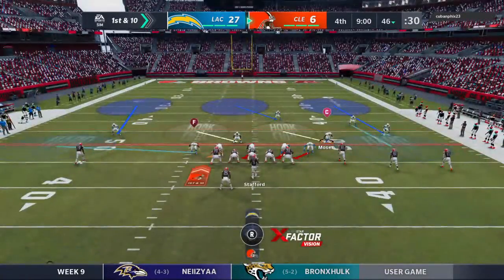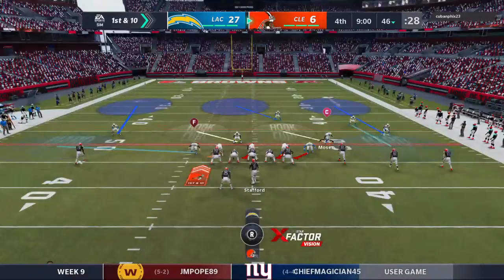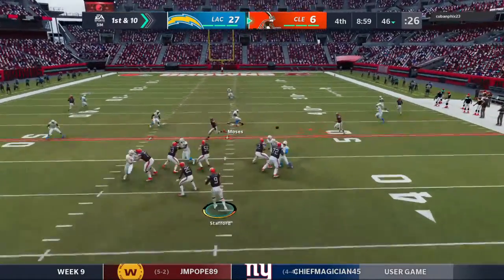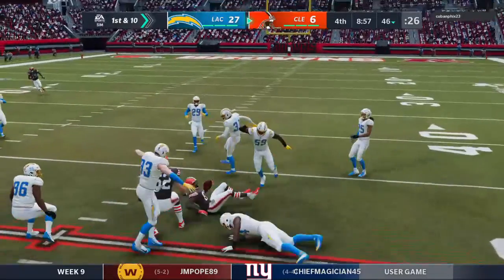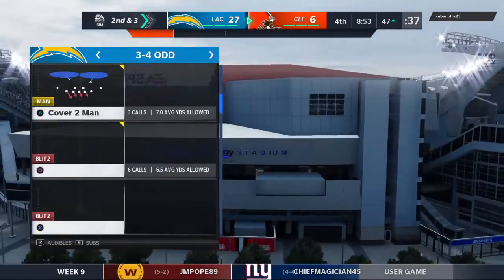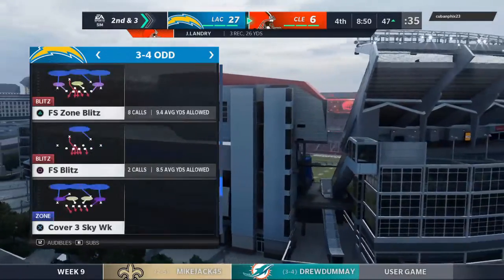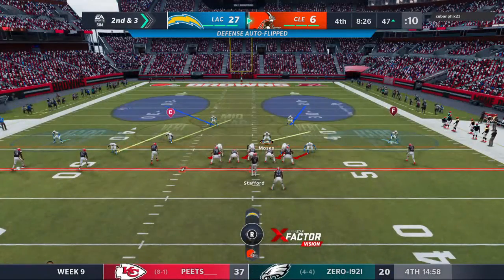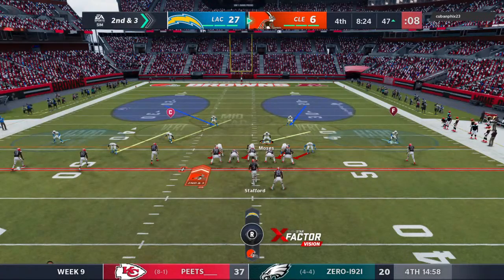On first down, it's Stafford. To the right side, and he's got Landry complete. And they'll get to him after a gain of 7 to the 47. 7 yards the pickup on the pitch and catch. Able to get 7 on that first down pass play. 2nd and 3.